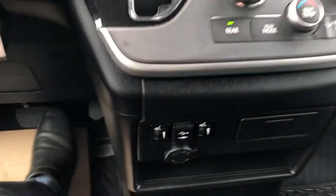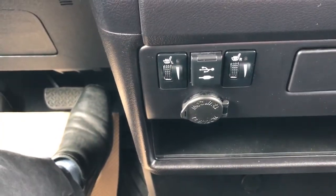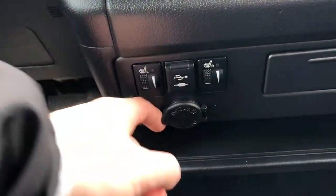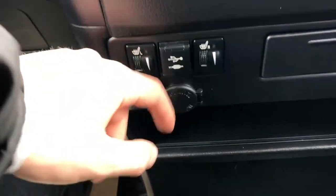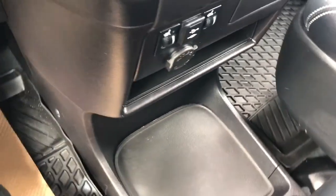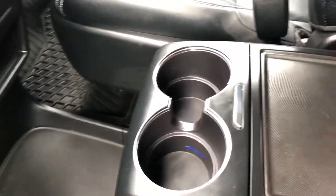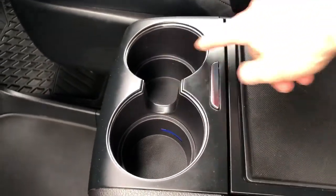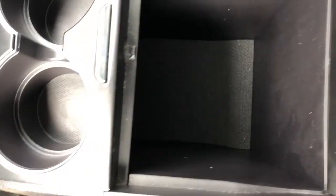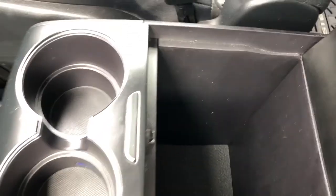Below that we have our front heated seat controls, as well as a USB and SD card slot, and 12-volt charging port, storage underneath, and then our fold-out 2 cup holders, storage in the ground, and in the middle area we also have 2 cup holders, and then our small center console area, plenty of storage room underneath.